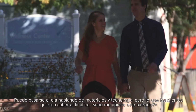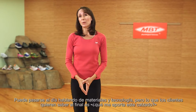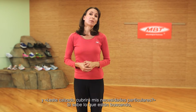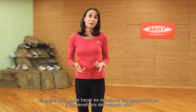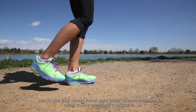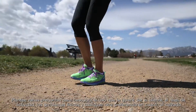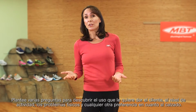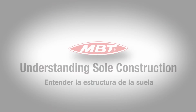You can talk about materials and technology all day, but what customers ultimately want to know is, what will this shoe do for me? And/or, will this shoe cover my specific needs? If you know what it is they're looking for, you can better connect the features and benefits of MBT footwear to what it can do and how it can help to cover their needs. Ask some questions to learn about the customer's intended use, their activity level, physical issues, and any existing preferences when it comes to their footwear.